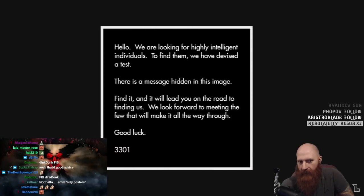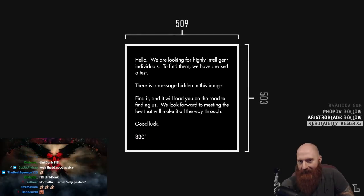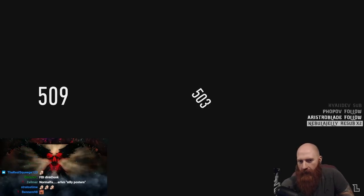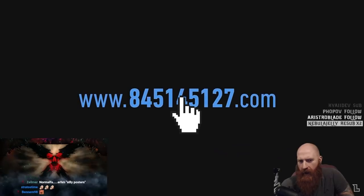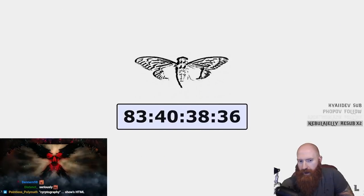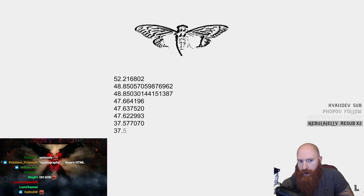The two missing numbers mentioned in the recording proved to be the dimensions of the original image. After multiplying the width and height with 3301 and using the product as a web address, users were taken to a website. The website consisted of a countdown as well as an image of a cicada. When the countdown reached zero, the page was updated with a list of coordinates.